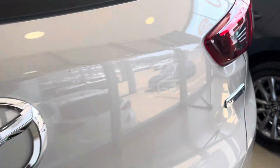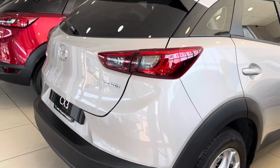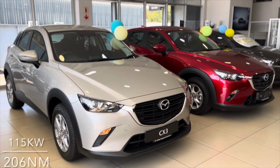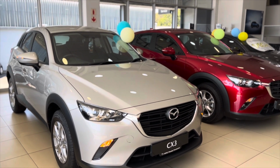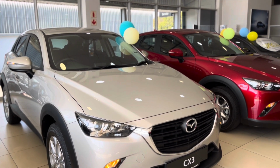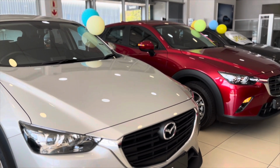Powering this car is a 2-liter 4-cylinder naturally aspirated petrol engine that produces just 115 kilowatts and 206 Newton meters of torque. This is my first problem with the CX-3. For a car that starts from 397,000 Rand, this engine is really underpowered. And I don't really like that all the spec levels have just one engine. In this way, you don't really see where your money is going.